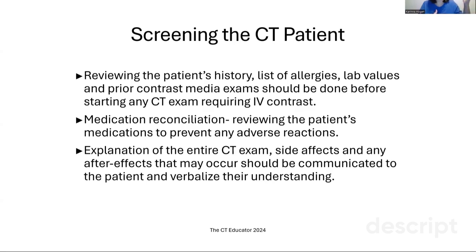Also with reviewing their meds. So making sure that they didn't have any prior contrast reactions or they don't have a list of allergies of 10 or more, because that can really come into play and it can be a contraindication, especially if we're going to give IV contrast.